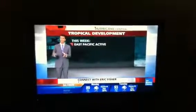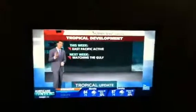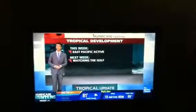It's time for your tropical updates, and we are certainly looking at some active conditions, but for right now, they are in the eastern Pacific. And this week, that's where most of our attention is going to be. That is where conditions are the most favorable to see tropical development. Next week, we're going to start to keep an eye on the Gulf of Mexico.